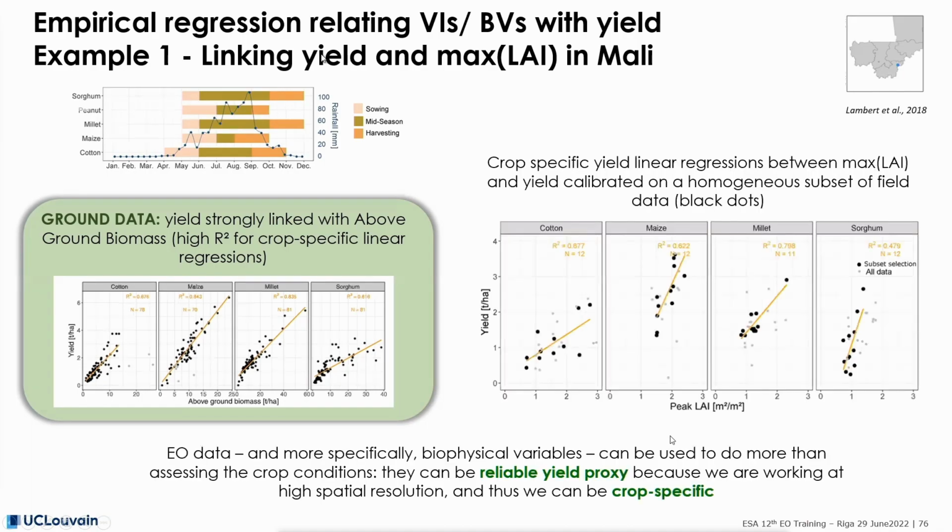But of course, when it comes to remote sensing, you can detect the peak of leaf area index, because there is no saturation unlike in NDVI. The peak of LAI allows you, more or less, to predict some yield. But this is only less than 70% of explanation of the variability of the yield for the 2 main crops here. It works better for millet, but the regression for maize is not very strong. And for sorghum, it's rather weak.